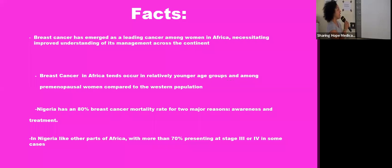Nigeria has 80% of breast cancer mortality rate, and two of the big things are awareness and treatment. So I think that's really what I'm going to focus on, since you guys are the nurses, the doctors, the healthcare providers, to teach them. You'll see women when they come in and see you. Teach them to do a self-exam, teach them what the risks are, and kind of take the stigma out of the teaching.